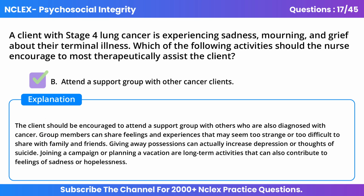The client should be encouraged to attend a support group with others who are also diagnosed with cancer. Group members can share feelings and experiences that may seem too strange or too difficult to share with family and friends. Giving away possessions can actually increase depression or thoughts of suicide. Joining a campaign or planning a vacation are long-term activities that can also contribute to feelings of sadness or hopelessness.